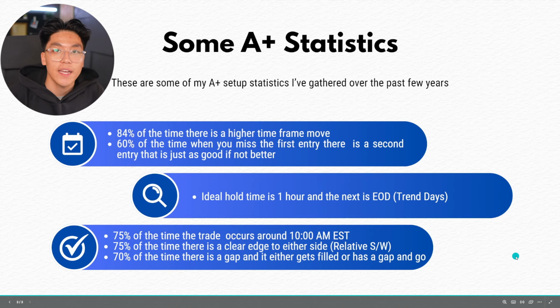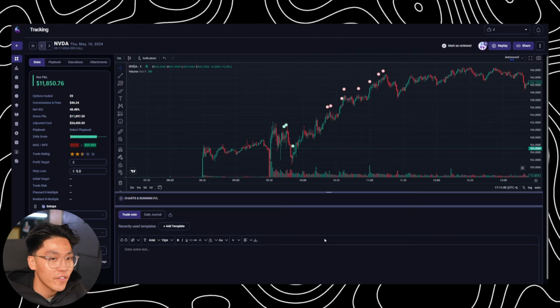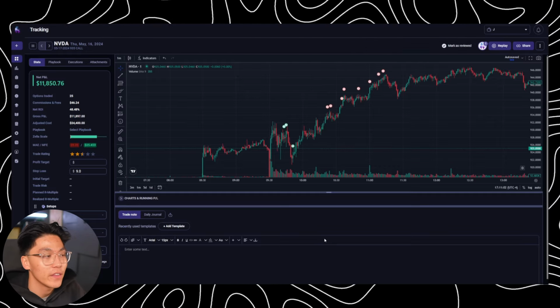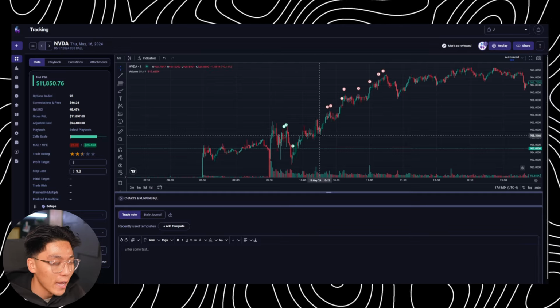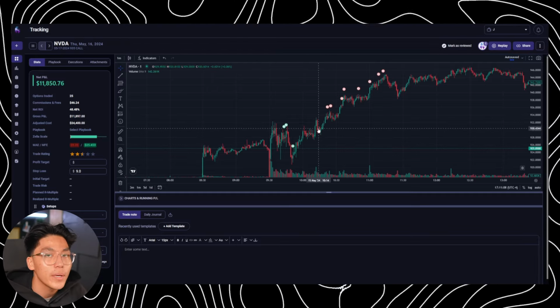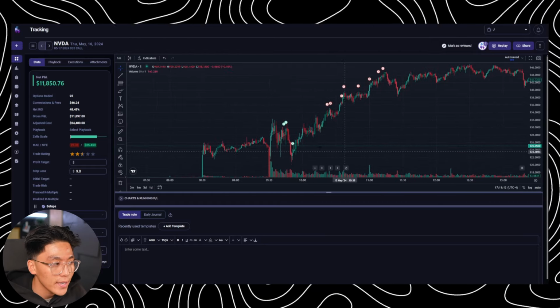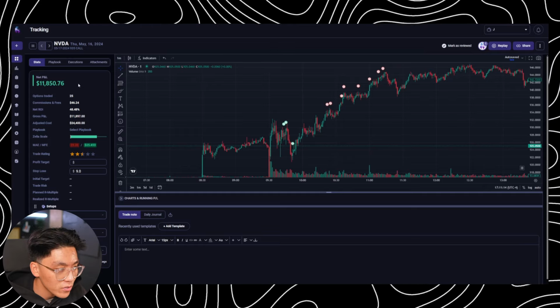So with this being said, now I'm going to be going on to some examples that I have for us today. As you can see, we're on my first example here, and this is on the NVIDIA chart. This actually happened last week. It was on Thursday, May the 16th, and it was an absolutely beautiful A plus setup on the higher time frame towards the upside. You can see right here, I ended up making over $11,000 on this trade.